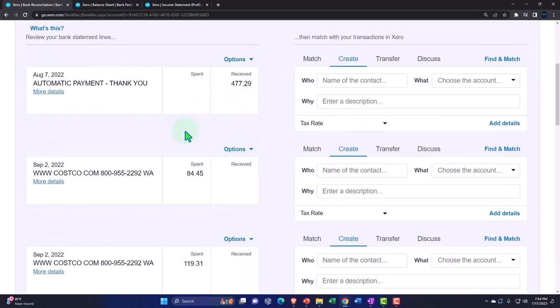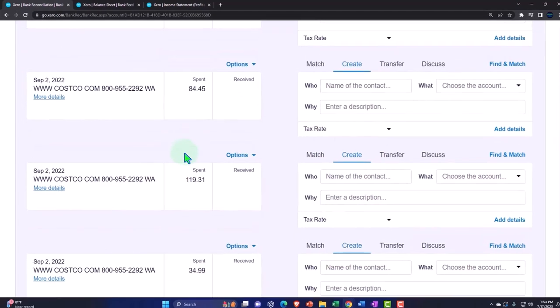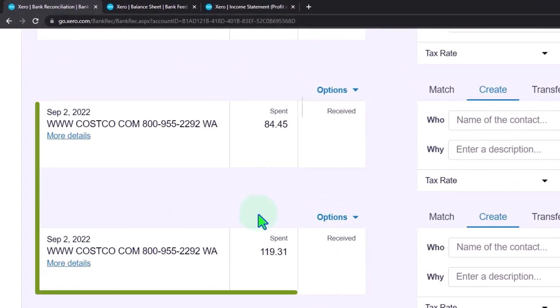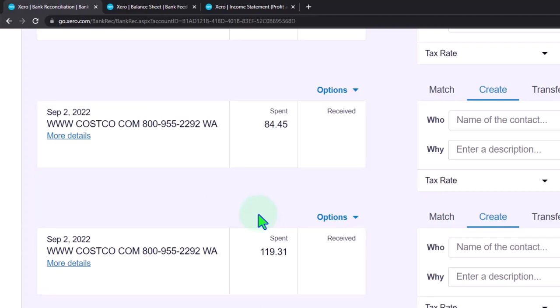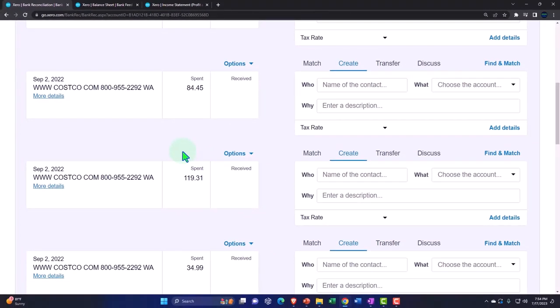So we'll go down here, like here's Costco. Now, Costco is one of those items where, if you were to buy business stuff at Costco, you might normally buy supplies, but you might sometimes be buying stuff for equipment or something like that, or you might have personal stuff that you're buying from there. So you want to set up your rules in such a way that you can automate whatever's happening going forward. I'm just going to assume all the stuff from Costco is going to be supplies.